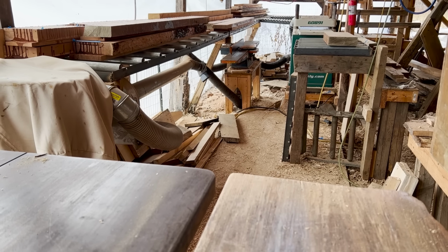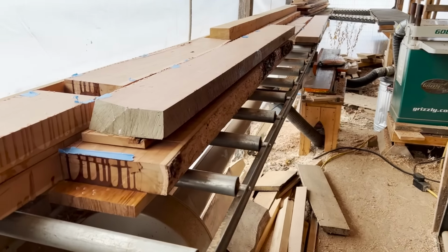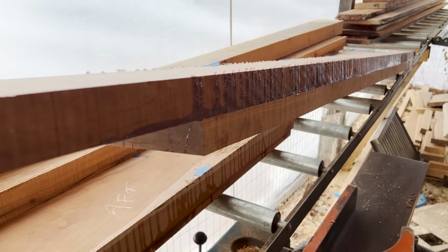Saturday morning. Starting to smell and sound a bit like spring. And Ross is moving out these cherry glue-ups for the handrail sections. That's a lot of pretty nice cherry.